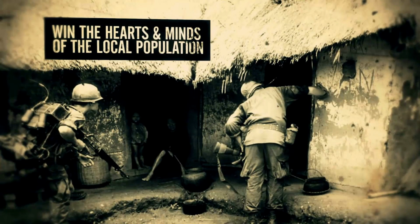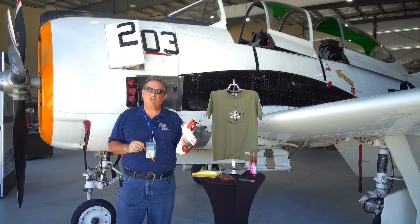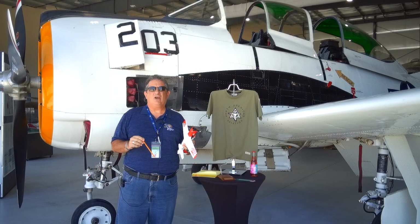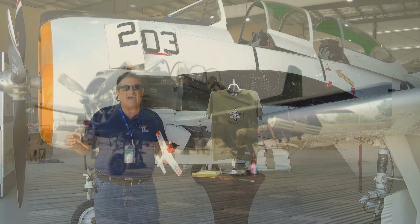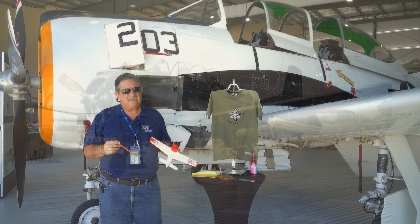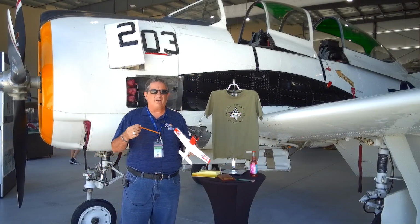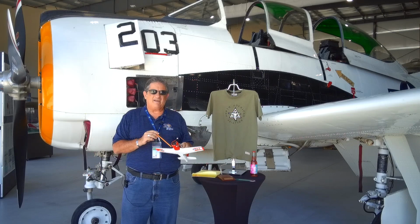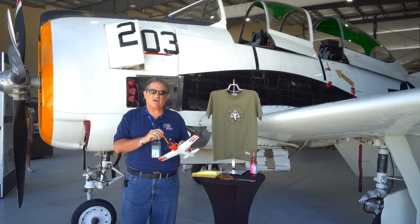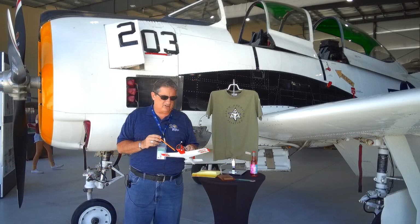It was used for a very interesting mission, and that was as a counterinsurgency airplane or close air support, CAS. In a counterinsurgency role, when we talked about the T-6 being pressed into service as a forward air control and ground attack airplane, a lot of trainers were pressed into service as combat aircraft. And the question is, why? Well, it's actually quite simple.